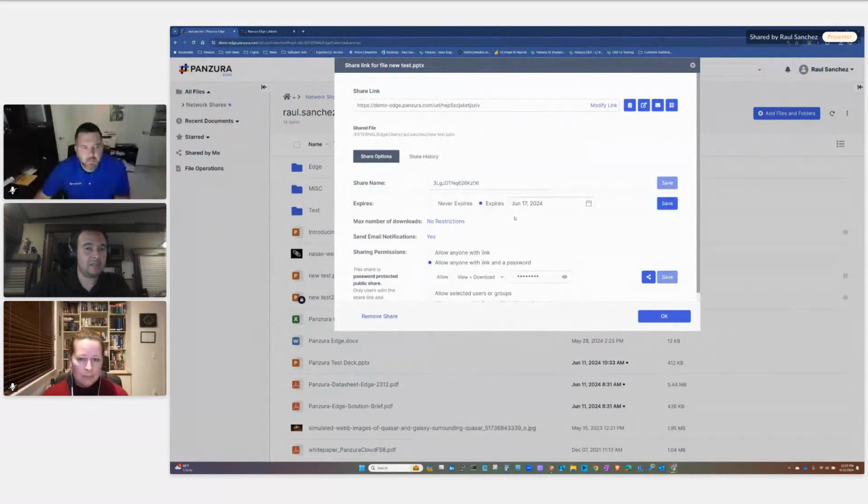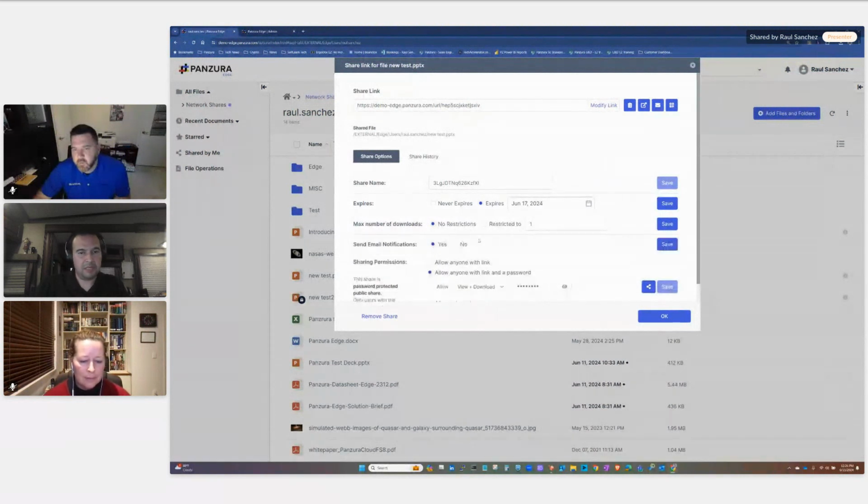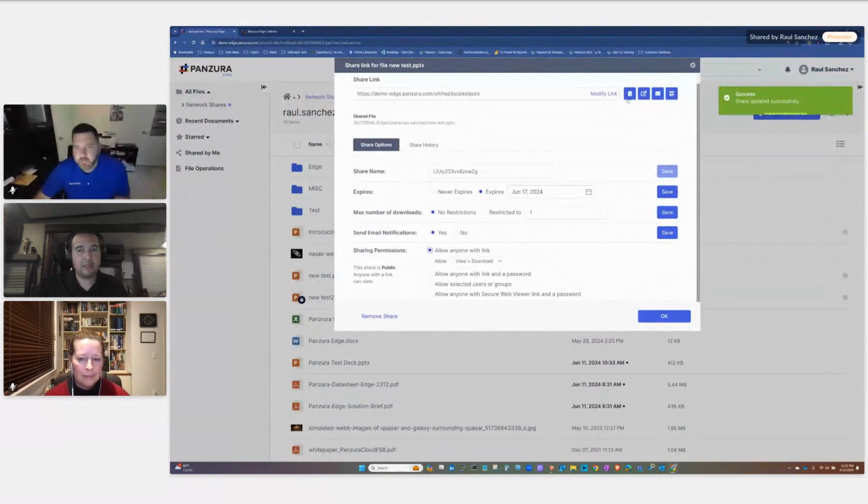I can actually set an expiration date. So if you want to say there is a specific document with a specific time limit because of certain security parameters, after such and such date it's not available to view, you can control that from the portal. I can restrict the number of downloads. If download is even an option, I can say you can download it one time or multiple times depending on your specific situation. I can configure email notifications. I can keep this very broad. I can allow anybody with a link, copy this, pop it into a browser, and I can access this information without any kind of a password or security.